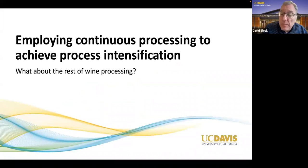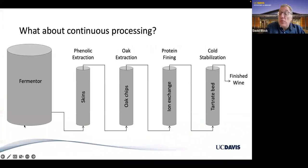So, in thinking about this, it also points to some other ideas that we're thinking about or other people in the department are working on. And this idea of, could you actually speed up everything post-fermentation, whether it's extraction or anything else, using something that's more akin to continuous processing? So just as a conceptual idea, what if you finished your fermentation really quickly using nitrogen feeding, and then you fed that through a column packed with the skins to get a phenolic extraction.